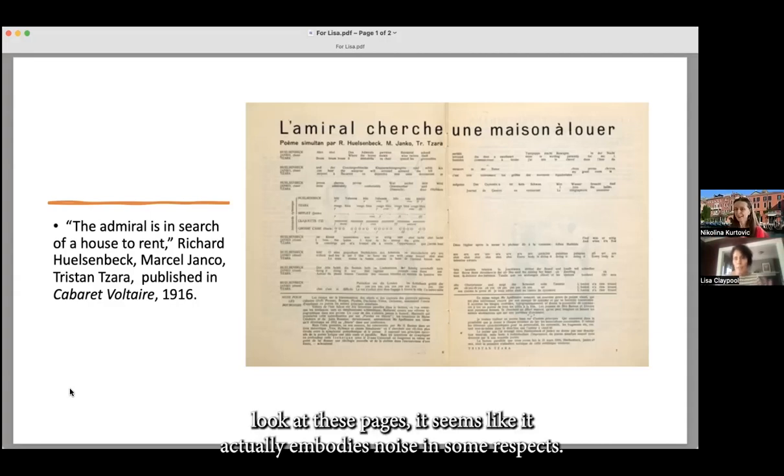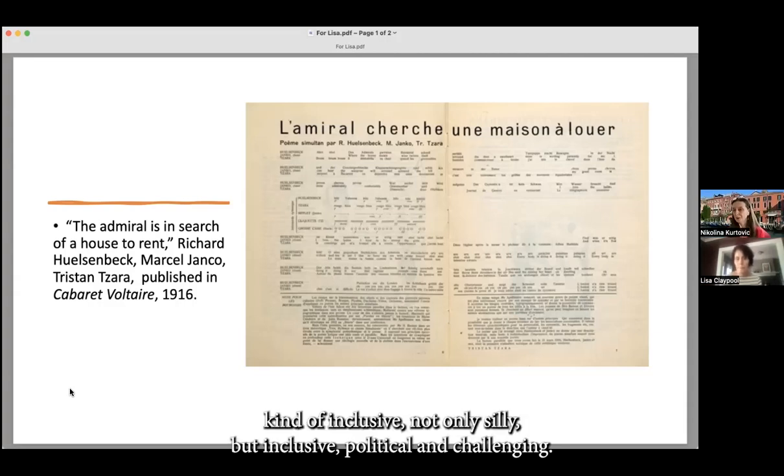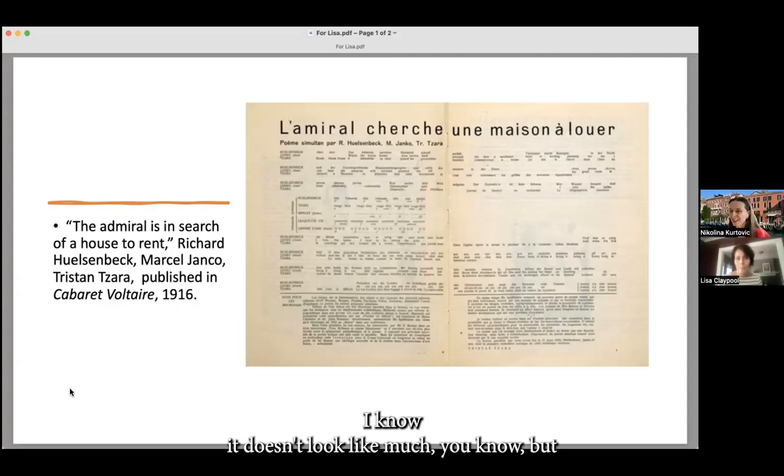Right. When I look at these pages, it seems like it actually embodies noise in some respects. Yes. And so the artists were performing not only words, but there were noises made, there were crazy sounds integrated, and the entire script was published in a magazine also edited by Dadaists, by Zurich Dadaists, called Cabaret Voltaire. So it was meant to be read and passed on. And I like the form of this piece because it's pretty inclusive, not only silly, but inclusive, political, challenging. I know it doesn't look like much, but it's one of my favorite pieces for sure.